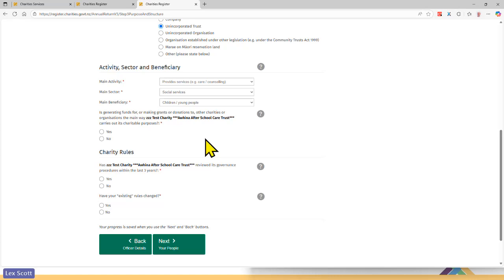This is different from charities whose main purpose is to provide goods or services. An example of that would be a charity that provides counseling services directly to people.